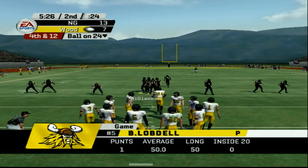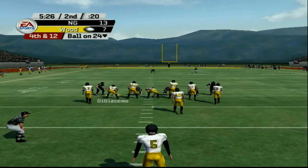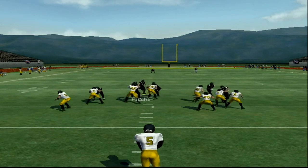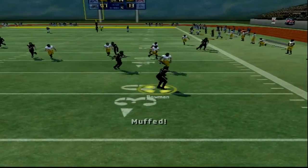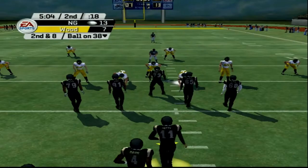Fourth and 12. Looks like they're going to punt it away here. It's off, and it is a dandy. He dropped it. He just couldn't pull that one in clean.